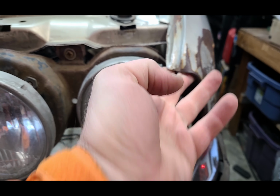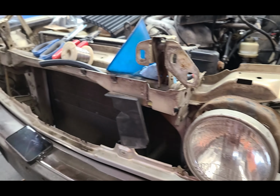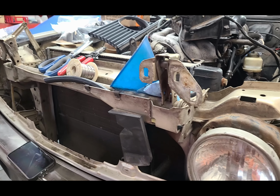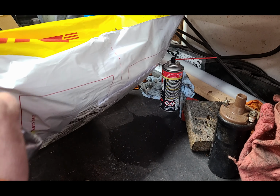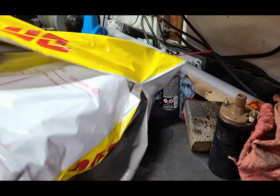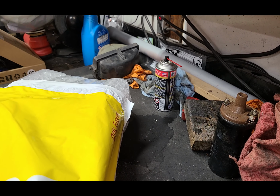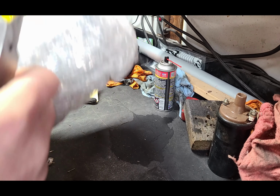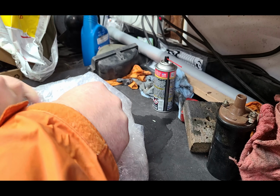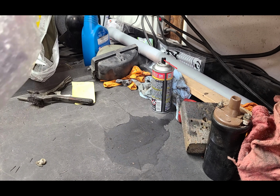Now I can put the headlights back in. And with all the hammering and stuff I've done, I actually got the headlights bolted in place, which I'm pretty happy about. Let me get the rest of the front end on, and then this part will be wrapped up. The last piece of the front end puzzle is these here. These are actually a brand new set of European E30 grills, which I ordered off of a website that seemed pretty sketchy. I think it was out of Dubai.